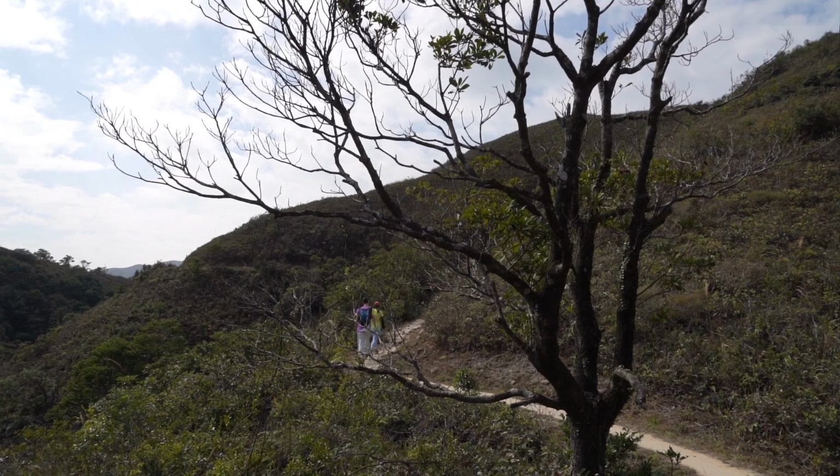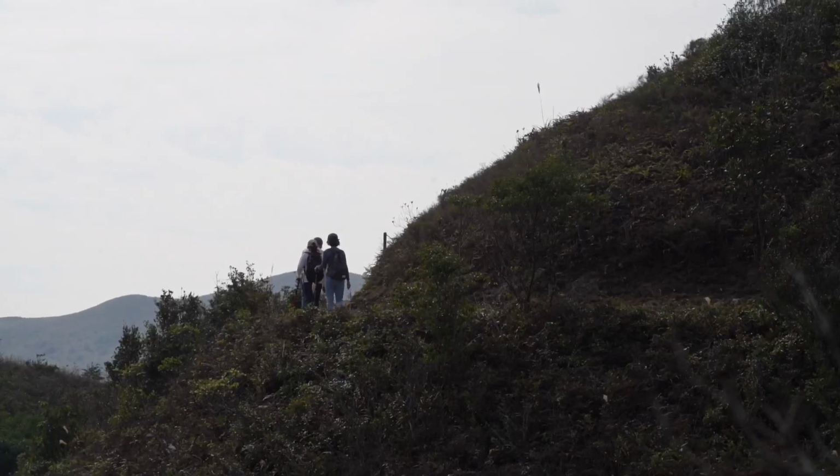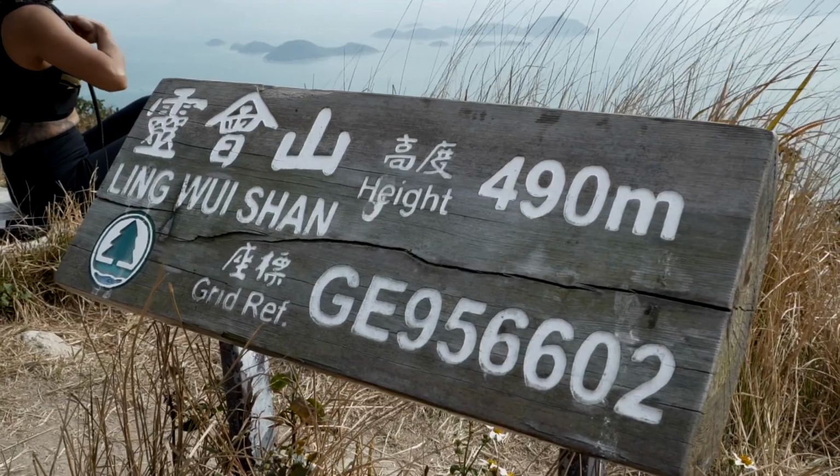Look out for the left turn where the path meets the Kongshan Country Trail. This will take you on a loop to Lingwei Shan, the highest point on the trail. Well, we're coming to the end of section 5 and it's downhill all the way to Tai O.